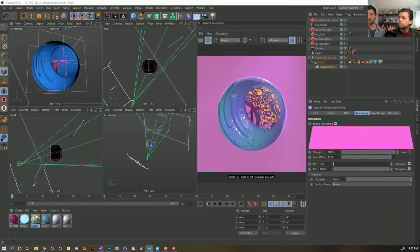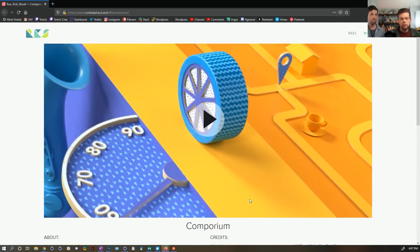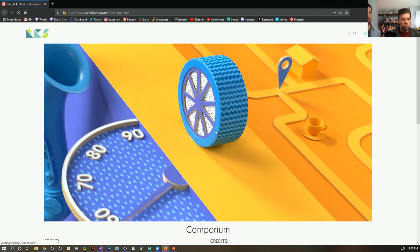Alex has got a question about your website. Based on this project, what would your ratio be on dynamics versus keyframe animation? Like, when do you use what? So let's click on the link. Based on this, when do you go dynamic?